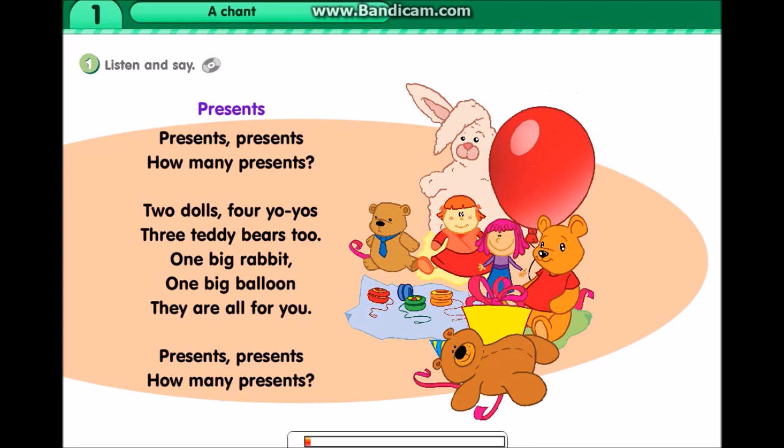One. Listen and say. Presents. Presents, presents, how many presents? Two dolls, four yo-yos, three teddy bears too. One big rabbit, one big balloon, they are all for you.